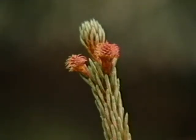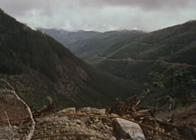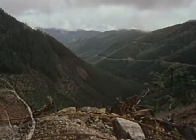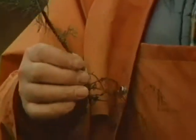There are provenance experiments where they have tried to find out how far you can move seedlings or seed from lower elevation to higher elevation, from north to south and so on. But there are limits. We cannot move trees up too high. We just have to find the right species. This is 2 year old Douglas fir. We plant this on the southern slope and they like the light, and they like the moisture at the same time, and they can take the heat.